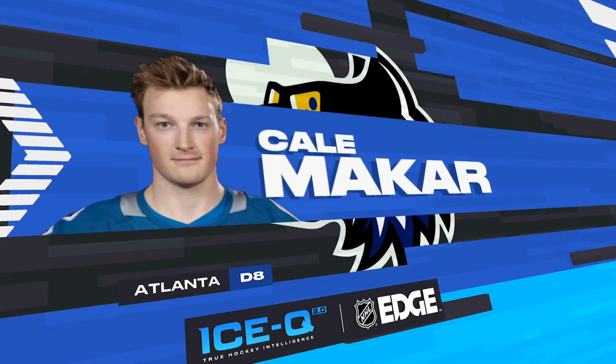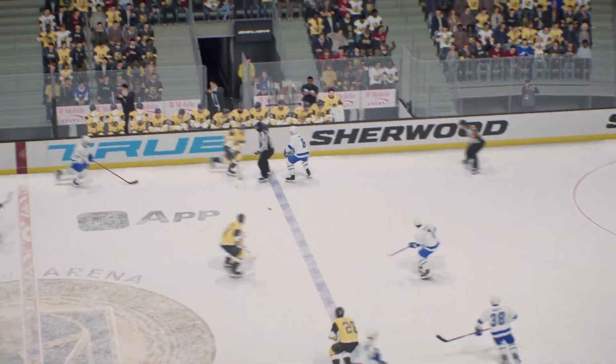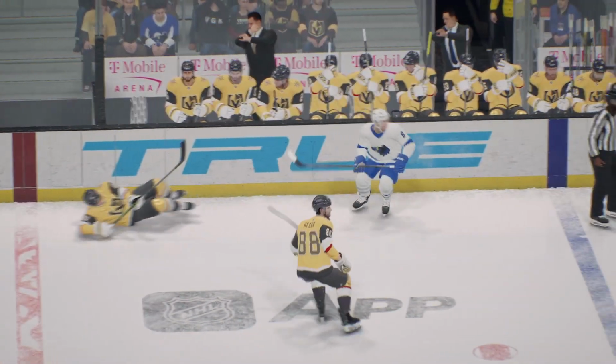So I love what he's trying to do here, James. He wants to separate the body from the puck, and that's exactly what you've got to do. You've got to play with a competitive edge and an intensity.